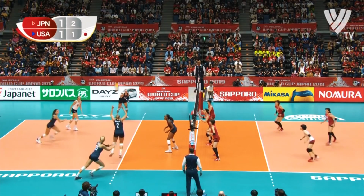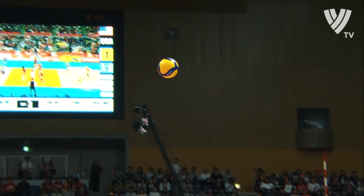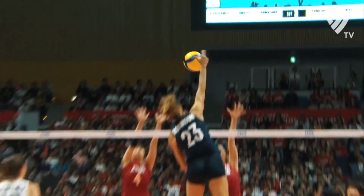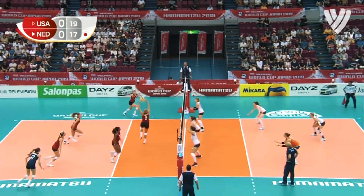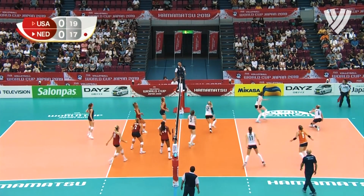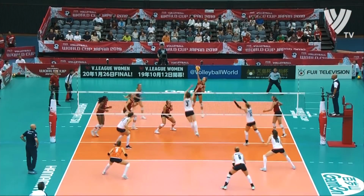She sends it. Courtney picks that up. Here comes the pipe attack from Robinson. Too good. That absolutely stunning defensively from Okbogu there. Chase is on. It's just outside of the reach though.